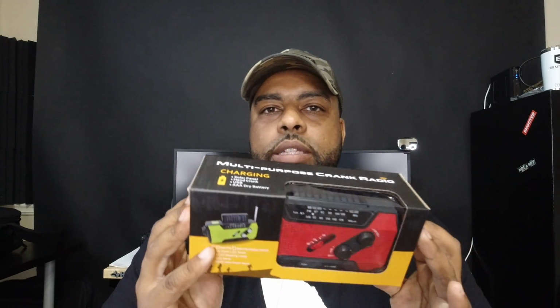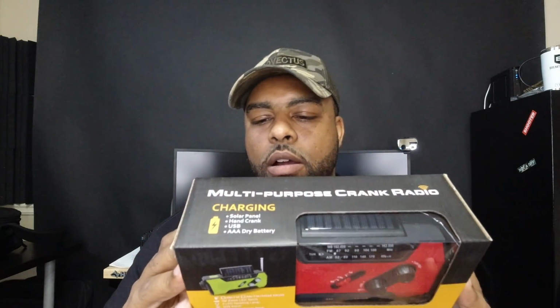You can charge your phone because it also has a 2000 milliamp hour battery or power pack. Am I missing anything? It's got a SOS alarm, and it's a hand crank. So not only is it solar, but you can also hand crank this bad boy. I think it's like crank it for 20 minutes or something like that. I don't know. And then it charges the battery so much. Anyway, it's a renewable energy source. I've even got another one that you can go with.